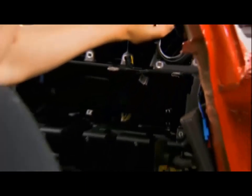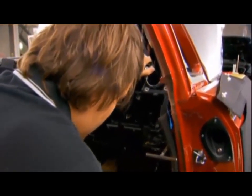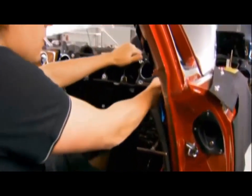Historically, with automotive manufacturing, this is normally where you would get squeaks and rattles because there are so many small components going together. This has been eliminated here at Rolls Royce through the use of such a large alloy casting for the dashboard.